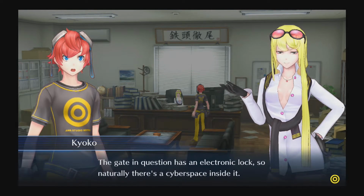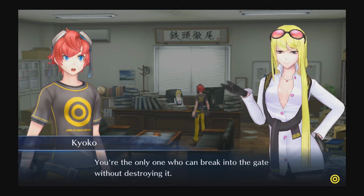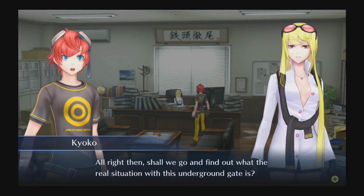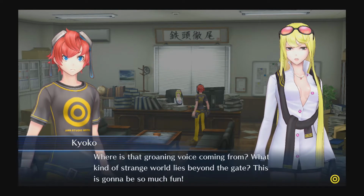The gate in question has an electronic lock, so naturally there's a cyberspace inside. You're the only one who can break into the gate without destroying it. We've already received permission from the government to access the underpass. Alright then, shall we go and find out what the real situation with this underground gate is? Where is that groaning voice coming from? What kind of strange world lies beyond the gate? This is going to be so much fun.